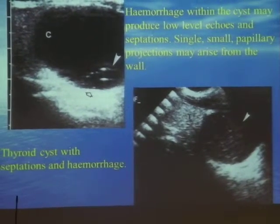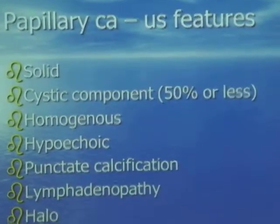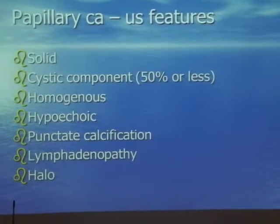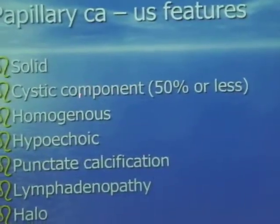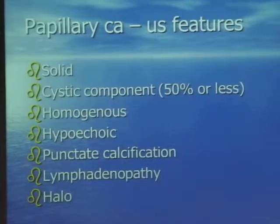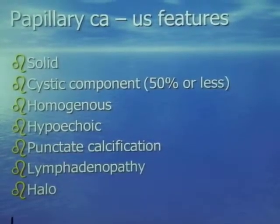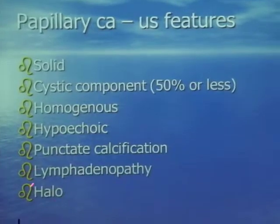Right. So now we'll move on from multinodular goiter to papillary CA. Now, as we know, nothing is really fixed, so it can look like anything. But there are a couple of features that will direct you towards papillary CA on ultrasound. It can be solid, a cystic component in about 30 to 40%. It can be very homogeneous, it can be hypoechoic, but the one thing that it has is punctate calcification. And when we see this punctate calcification, as opposed to the amorphous thick calcification and the annular calcification of the multinodular goiter nodule, you have to be vigilant. Yeah, lymph nodes, of course, and if you notice, you have a halo here in papillary CA.